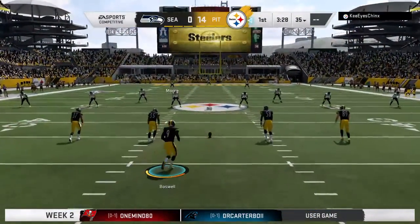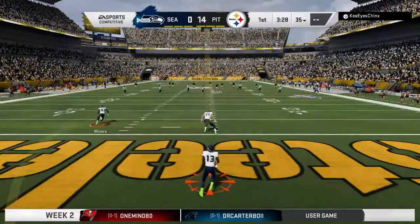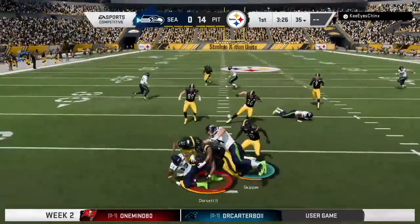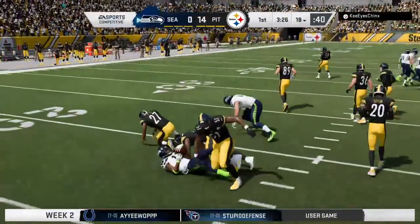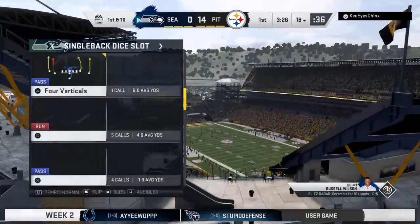Boswell now to kick it away after the touchdown. This is taken about 7 yards deep, and the decision to bring it out is going to cost him about 7 yards all told as he's taken down back shy of the 20.